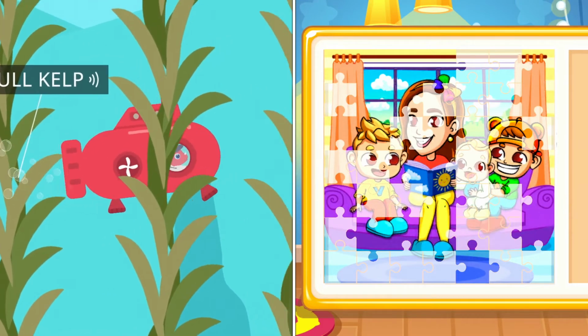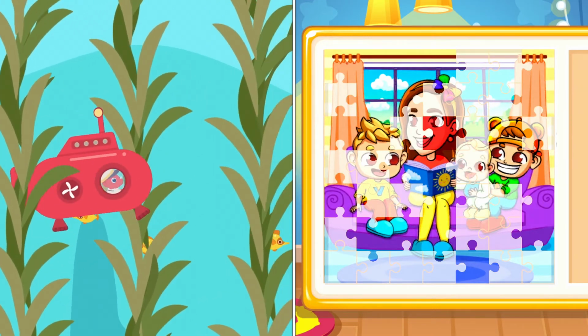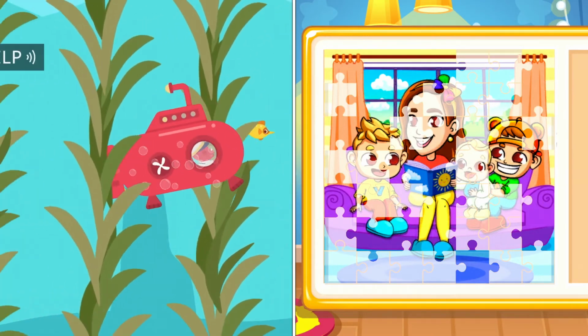Bull kelp. Bull kelp is the world's largest and fastest growing seaweed. Kelp can grow up to 50 meters tall in a year.